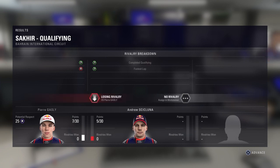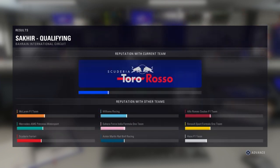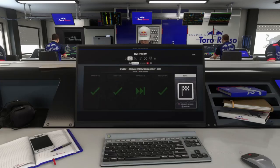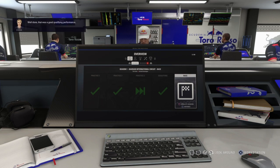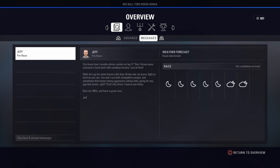And Pierre Gasly, I think, is gonna start in P16. He's usually much better in the race, so it wouldn't be a surprise to see him, you know, finishing like 12th or something like that. And well, it would be even better if he got points. Emma there, pretty happy for us. So the team are really happy with me, and if they're happy, I'm happy. But yeah, without further ado, let's go to the race.